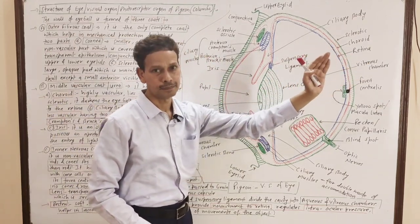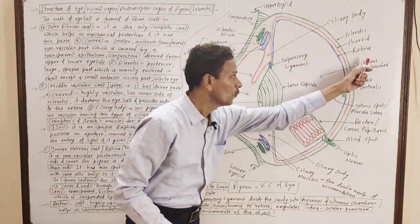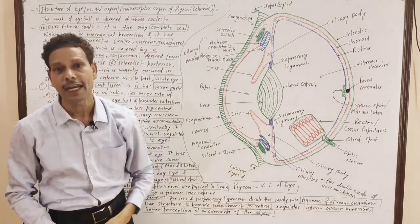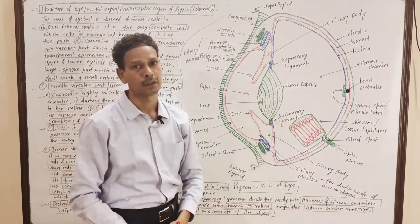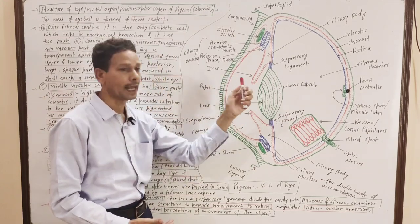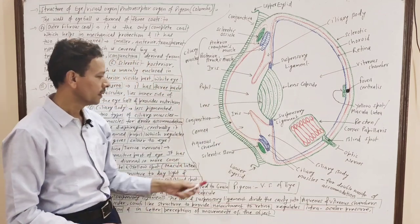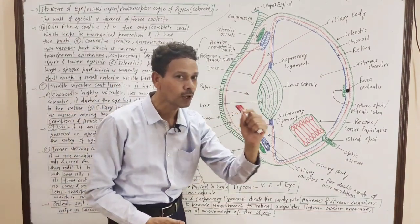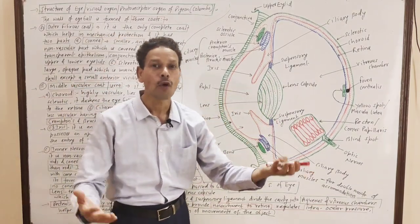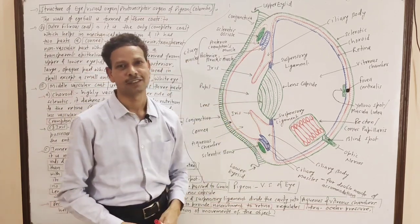Behind this lens, this larger chamber is the vitreous chamber, and it is filled with a jelly-like substance, that is vitreous humor. But in front of this lens, between the cornea and lens, this anterior small chamber is the aqueous chamber. It means this chamber has a watery fluid, that is a filtered part of blood.